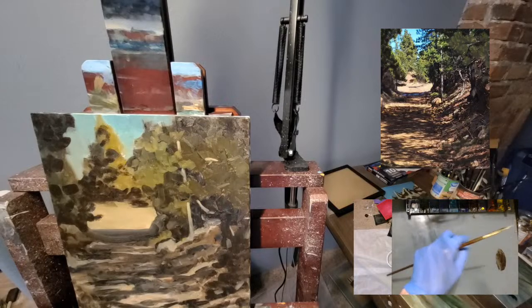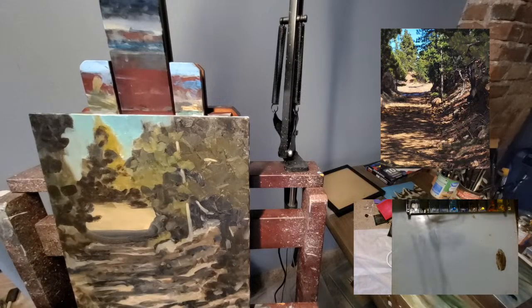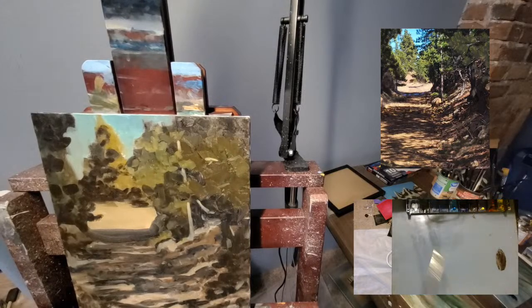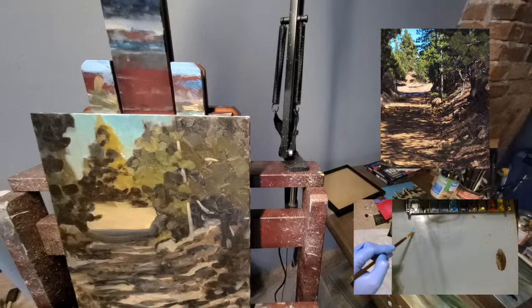And we'll put a little bit of cerulean blue over here so we can work on our sky. What's that color? It is burnt sienna. Burnt sienna and burnt umber. Ultramarine, cerulean. Okay. Now we're going to take this. Let's put it over here, just out of the way. Some of this and a little medium, not much.